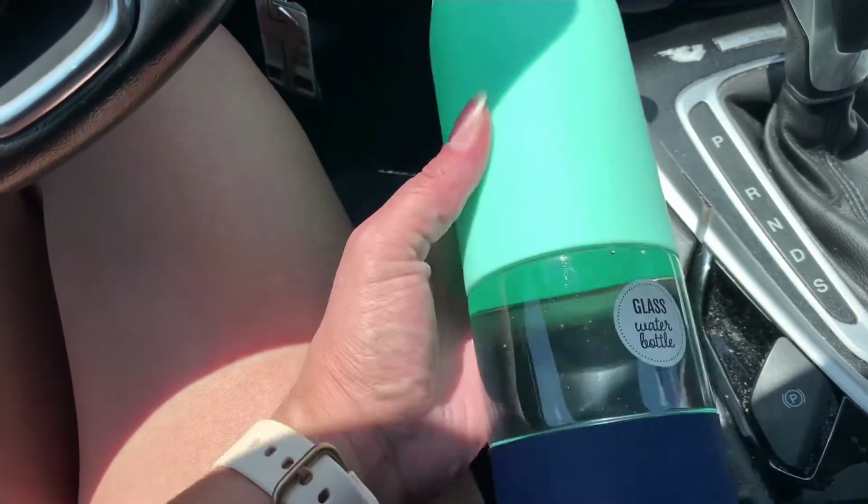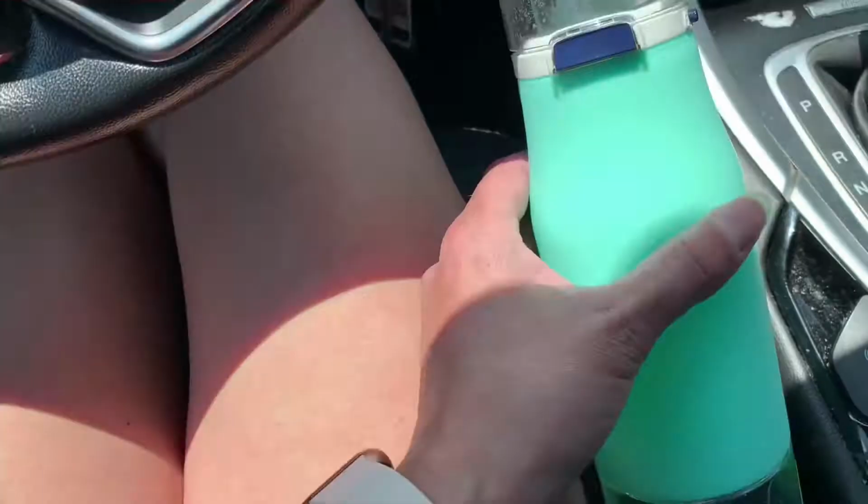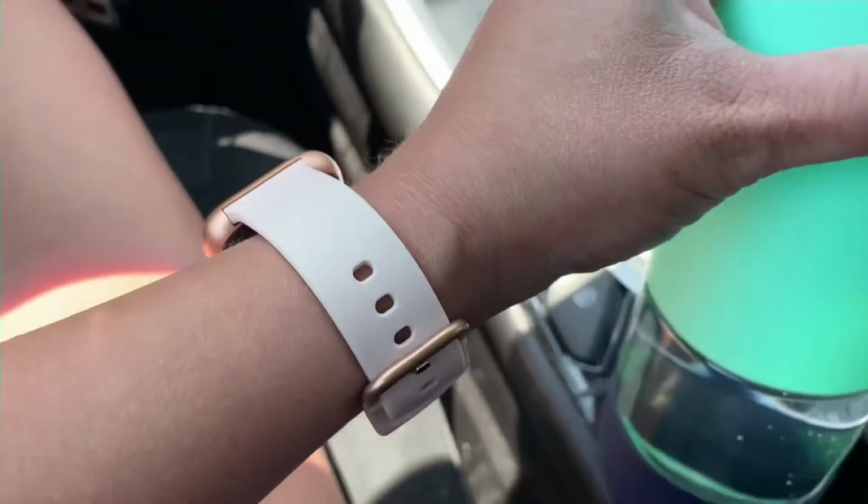And then the other thing I brought this morning is my glass water bottle because I basically bring it everywhere. Don't mind my very untanned legs. Hopefully we'll get to the beach this summer.